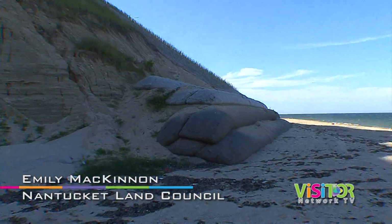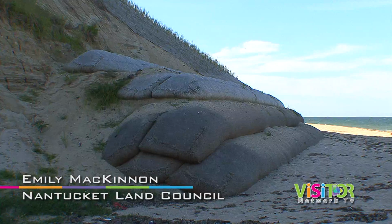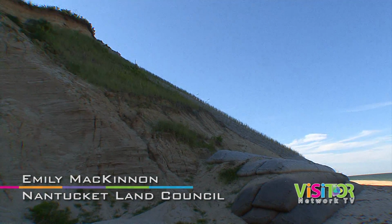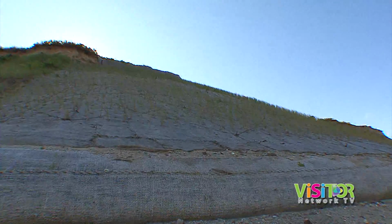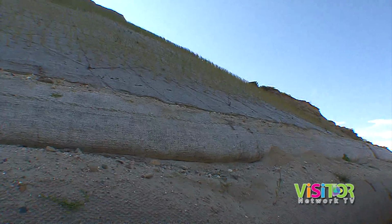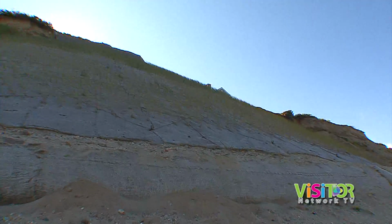And are they working? In our opinion, they have been working. I think everybody agrees that to a certain extent they are a very successful means of protecting the toe of the bank from erosion. And one of the things that we over time have come to really like about this as a solution out here is that it is a softer solution. And so when nourishment material that's placed on top of these bags is washed away, there's something softer for the waves to impact and tear out if need be, as opposed to running up against a harder structure.